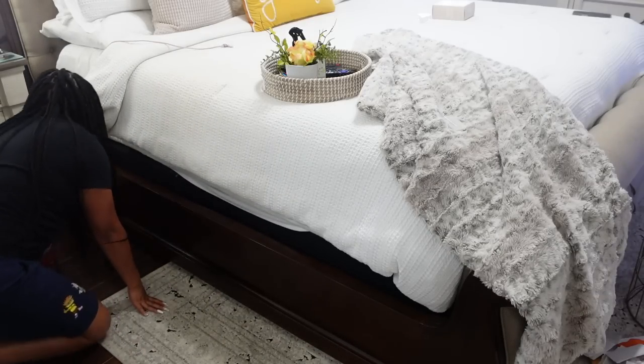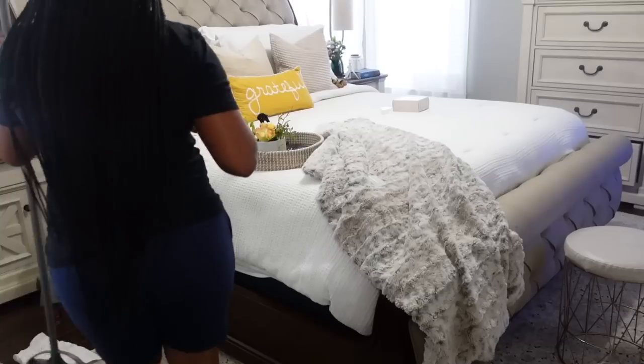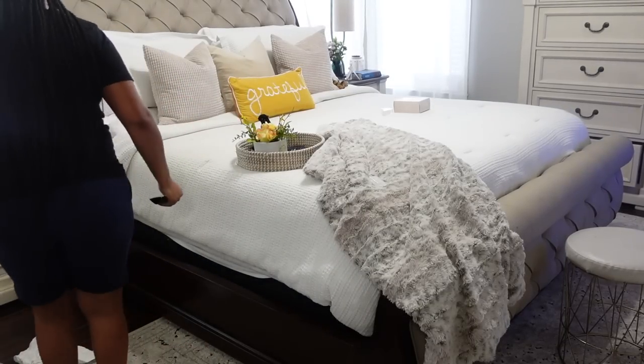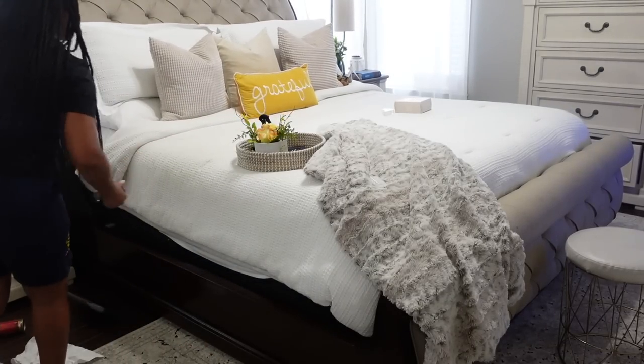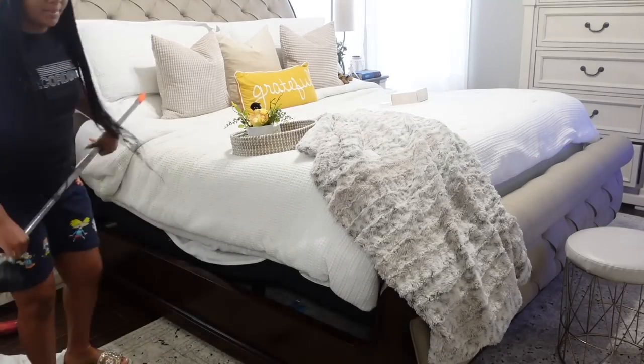Wiping, I'm like, oh, I'm almost done. And then I look under the bed, I'm like, what's that? So I had to leave, go get the broom, come all the way back, lift the bed up so that I can get under the bed just to sweep under there. I had trapped gas one time, so that was like a little gas relief.